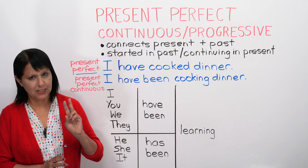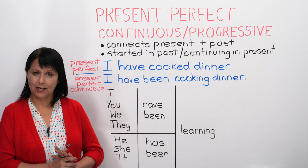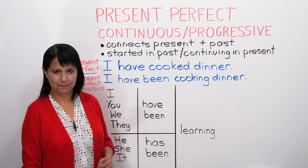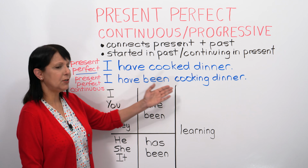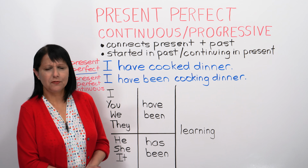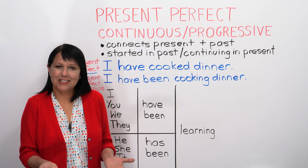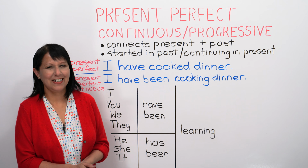So I've written two sentences on the board. They are from two different tenses, but let's look at them and see how they are different. So the first sentence, I have cooked dinner. The second sentence, I have been cooking dinner. So what's the difference between these two sentences? Is there a difference? Not just in the words, but I mean in the meaning. Is there a difference in the meaning? In English grammar, there is a difference, okay?